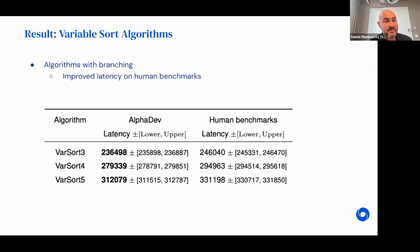We then said, let's optimize for latency directly using our latency benchmarking server. And we found, again, that we were able to significantly improve the latency over the human benchmarks in each case.